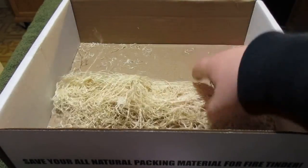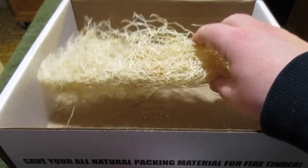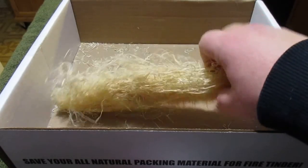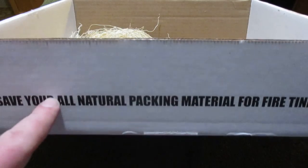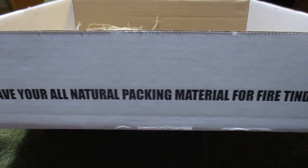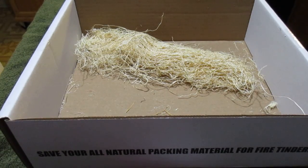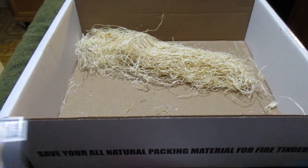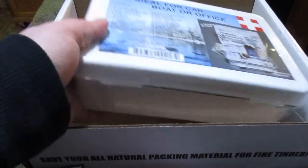And that's nothing. This is just the packing material, but it is also fire starting material. It's what they advertise, as you see there: save all your natural packing material for fire tinder. Another thoughtful thing from BattlBox. So, awesome. This is almost freaking priceless.